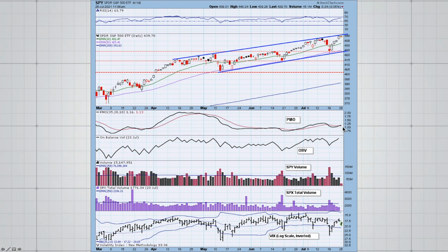My price momentum oscillator, the PMO, is on a buy signal. So that's good news. And then the OBV, we can see, has been making these new highs. So as we hit the new all-time highs, we did see the OBV pretty much come up and set its own high here. When you see a breakout, you really want to see the OBV breakout as well. That's a great confirmation that the rally will continue.